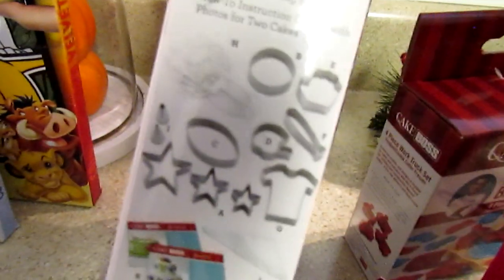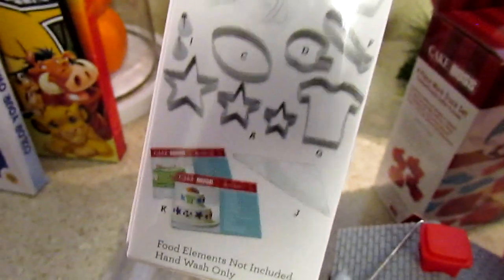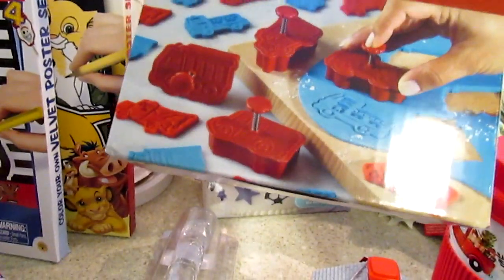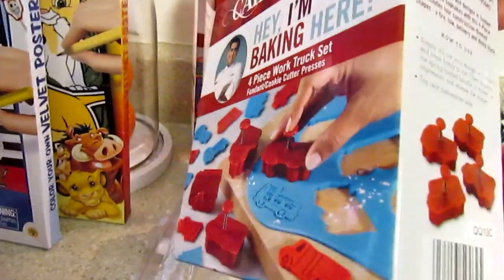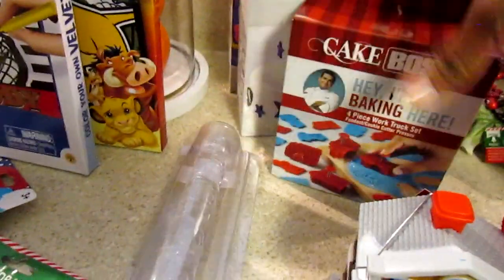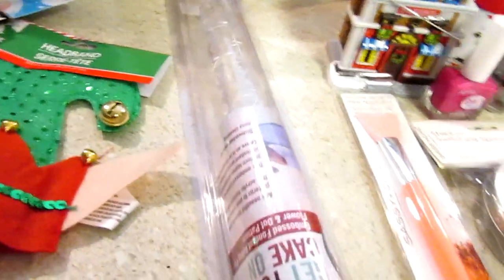And these are some of the pieces, the cookie cutter pieces that you get. And then this right here, I think these are little trains, or the car. Yeah, work truck set. I have to go back and look at some videos to see if there's more. But these are the only things I was able to see. And then this one here where it has the flower fondant rolling pin.